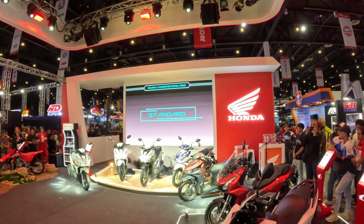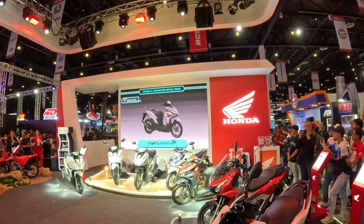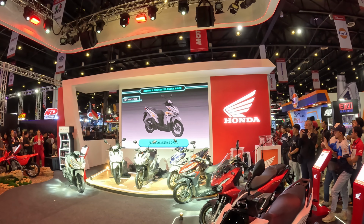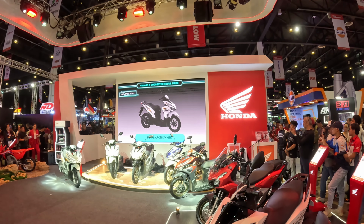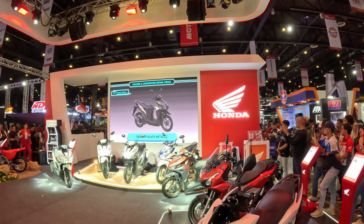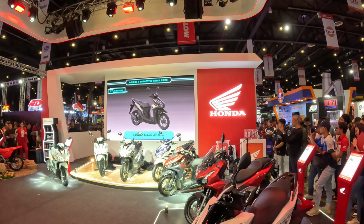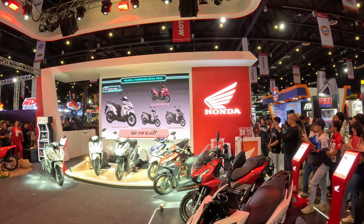And for the available colors for the standard variant, we have the new Click 125 in Pearl Sylvester's Gray, Pearl Arctic White, Pearl Crimson Red, and an Obsidian Black Metallic color, with a suggested retail price of 81,400 pesos.